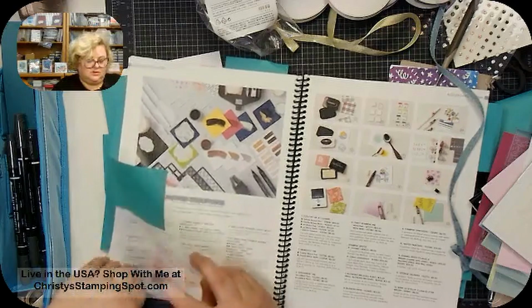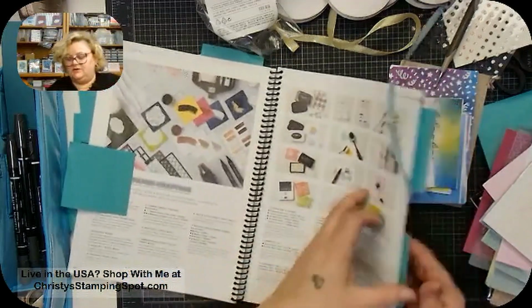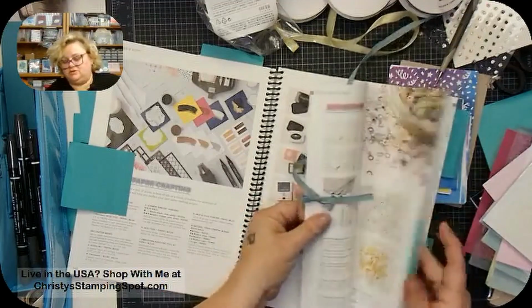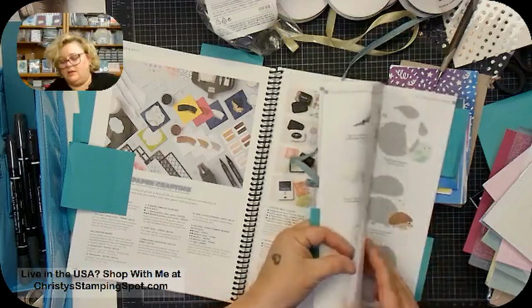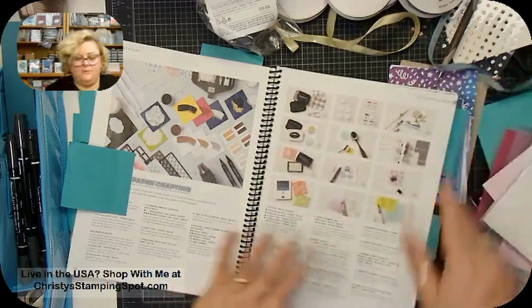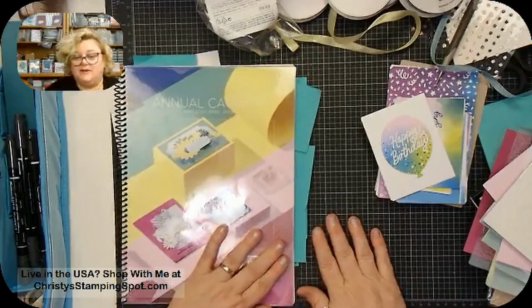What did I do with it? I don't even know what I've done. That one page. It doesn't matter. If I can find that, I will come back on later, and I don't know how this will look because I lost my internet connection.